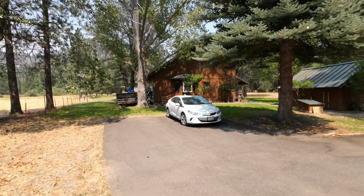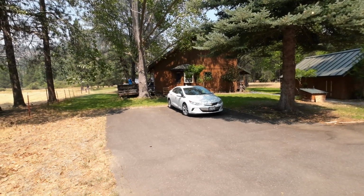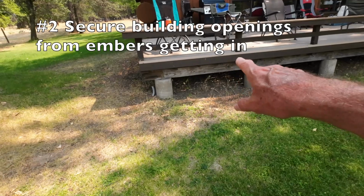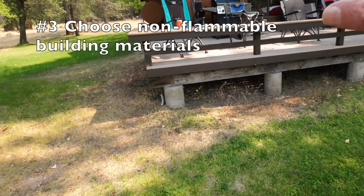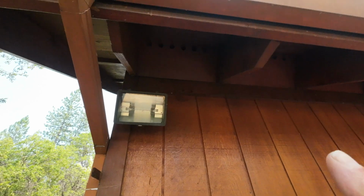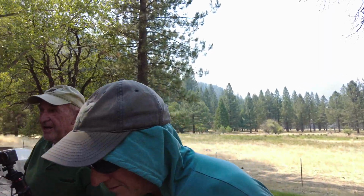You can see our house. I've got blacktop, I've got green lawn that doesn't burn, and I am going to put some metal underneath the porch so that the embers can't get under the porch. My porch is made out of aluminum decking. It won't burn if embers land on it. And the vents in your house have to have openings of 1/8 of an inch square or smaller. So you really have to think like an ember.